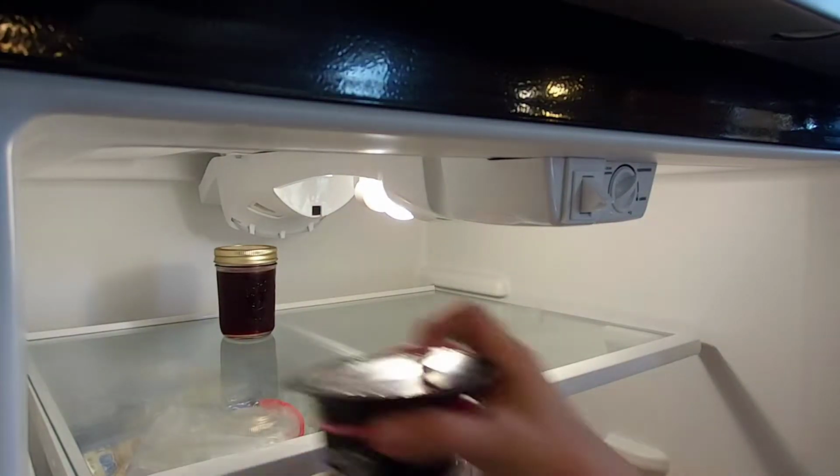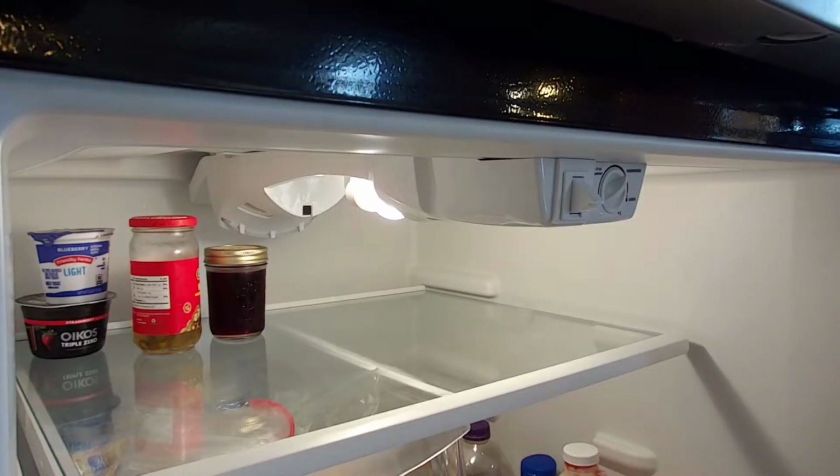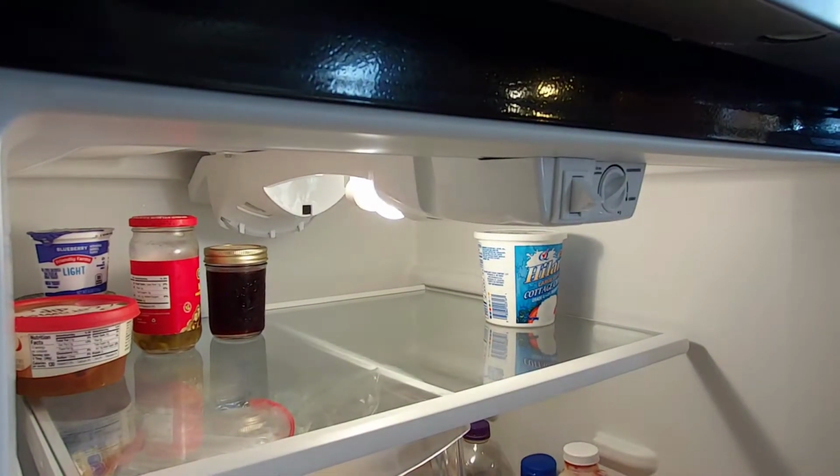I will be doing the decorating in just a minute. I needed just to tidy up and clean up a little bit in my kitchen before I went into the deeper cleaning and the decorating.